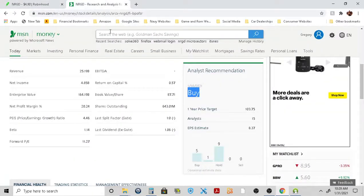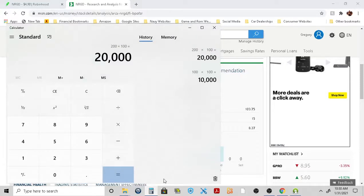So we're going to go back to MSN Money, and we're going to take a look at that $103.75 assessment, right? So if we're holding 100 shares and it hits that 103.75 range, what we've made is $10,375, right? So that's what we would have actually made. We can just do a quick calculation, and we'll go 100 shares times 103.75 equals, and I was right, $10,375.